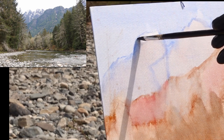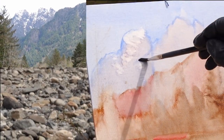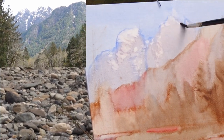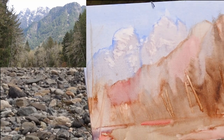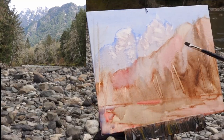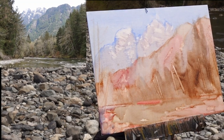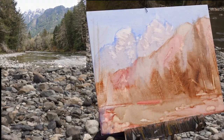This is again just an exercise in developing the drawing and the composition. So I wipe away the lights for the snow on the peaks, the rocks on the riverbanks, some of the tree trunks, and even some of the rocks standing in the river. Alright, there's the turpentine wash in.